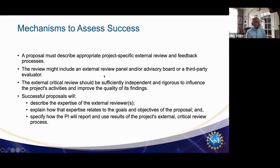Another question that we get a lot are about evaluations or advisory boards. And this is in the solicitation, this is described in mechanisms to assess the success of your project. Every proposal must have an external mechanism to assess the success. That could be an advisory board. That could be an external review panel or a third-party evaluator. It could be both of those things. It should fit what you're trying to understand. And remember, this is separate from your research questions.